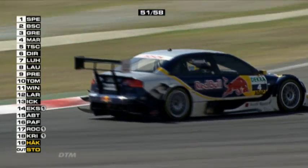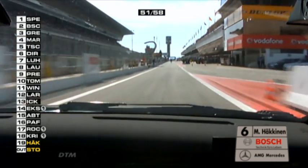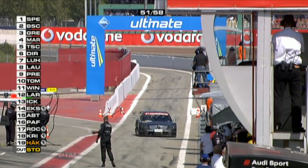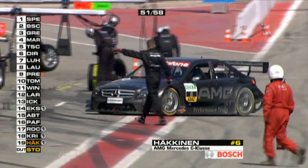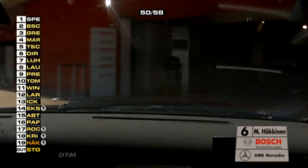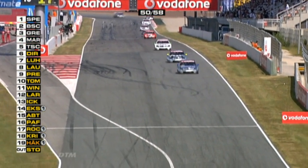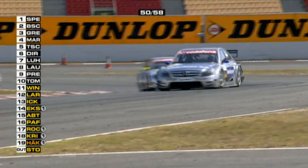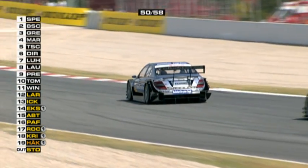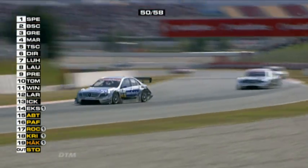But now it's Spengler in the lead from Schneider as Hakkinen finally brings it in. And I think that car has got front suspension damage. Yeah, it's crabbing, as you can see, and that is the end of Mika Hakkinen's race. And in the process, he has taken out Martin Tomczyk and stopped a possible second successive victory in Barcelona for the tall young German who had a chance of this championship. Well, in a way, he did a good job for Mercedes-Benz, although can't consider that to be fair. I don't think it was intentional, but I think it was desperation. And someone as experienced as Mika really shouldn't resort to desperation like that.